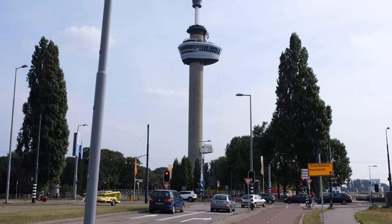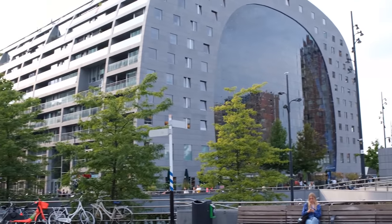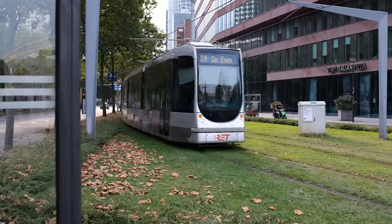This is Rotterdam, the Netherlands. And along with a crazy modern architecture, they have also my favorite thing, grassy trams. Hey.